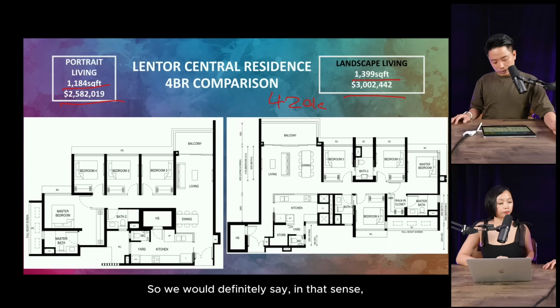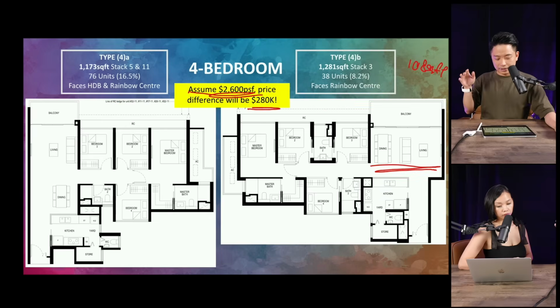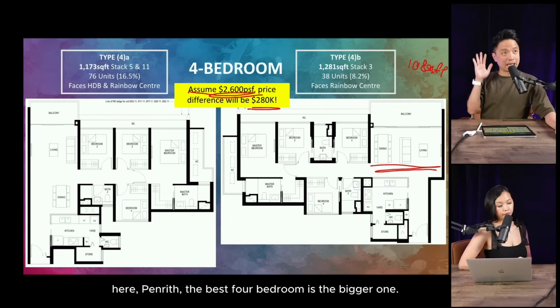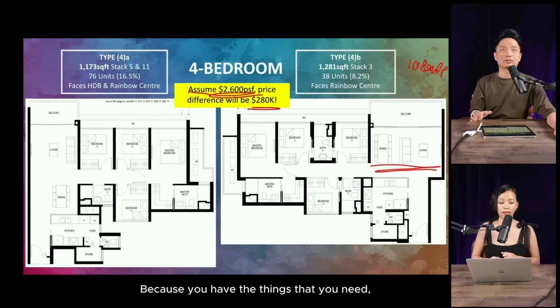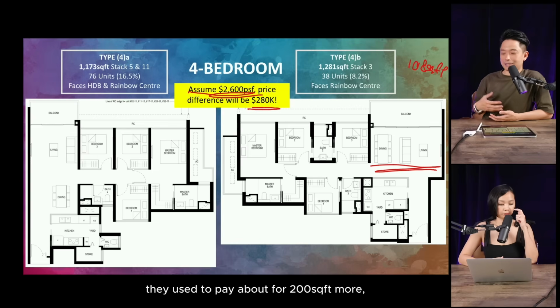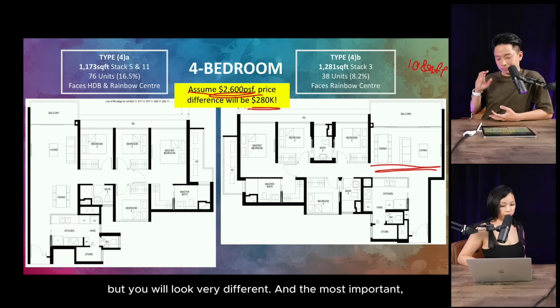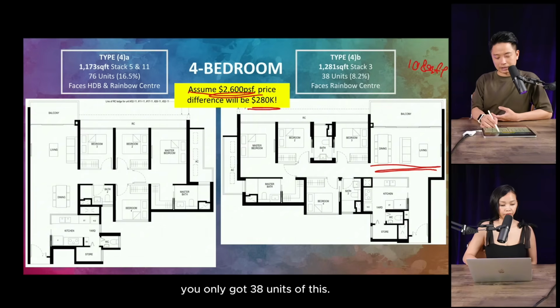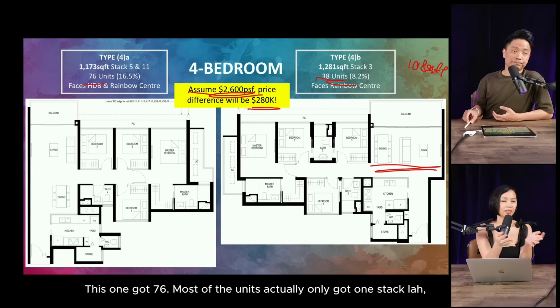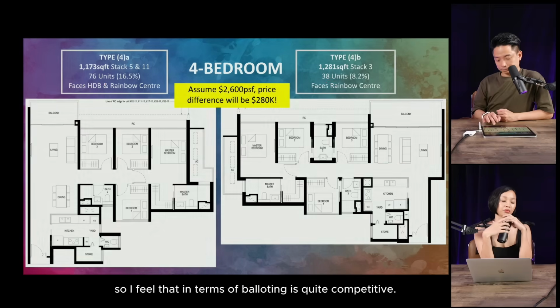So we would definitely say that here at Penrith, the best 4-bedroom is the bigger one, because you have the things that you need, but you're not paying like what they used to pay. They used to pay for about 200 square feet more, but here you only pay for 108 square feet more, and it will look very different. Most importantly, you only get 38 units of this, while the other has 76. Most of the units only have 1 stack, so I feel that in terms of balloting it is quite competitive.